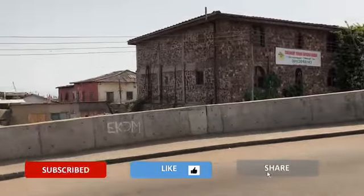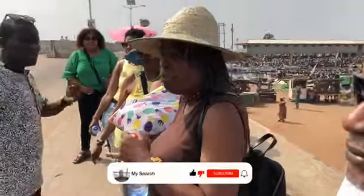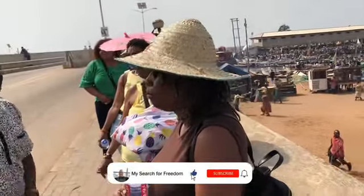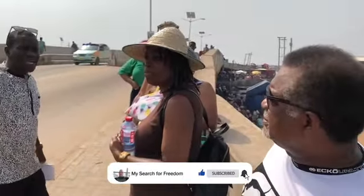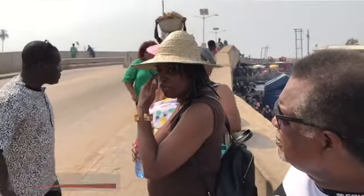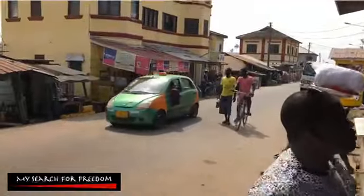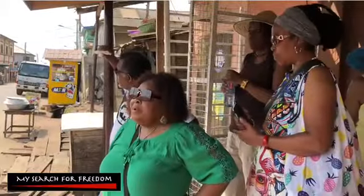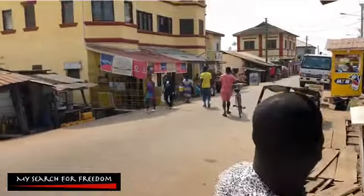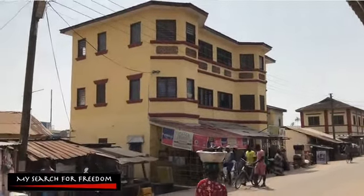The buildings that you are seeing on the other side of the bridge were built during the colonial era. During the walk, it was very hot, but it wasn't bothering us because it was fun to go through the town of Elmina. Another example of a building built during the colonial era. As you can see, this building is an example of how the colonial buildings' architecture is different from the galleons.